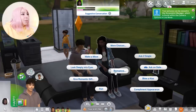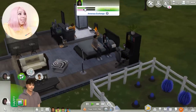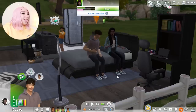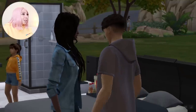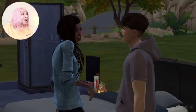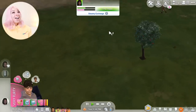Ren, no, you're not supposed to be in here. Get out of my room, Ren! First kiss. I don't even think he has a first kiss with April yet. Oh, they have matching shoes. How cute. Oh my gosh. This is Max's first kiss ever. Aww. Aw, look, she got red cheeks. Oh my gosh. I love them.